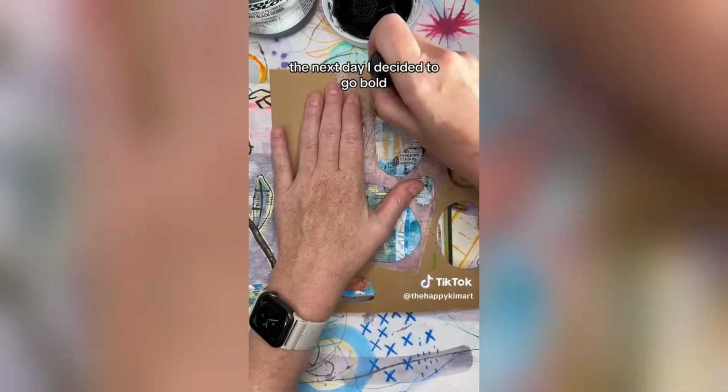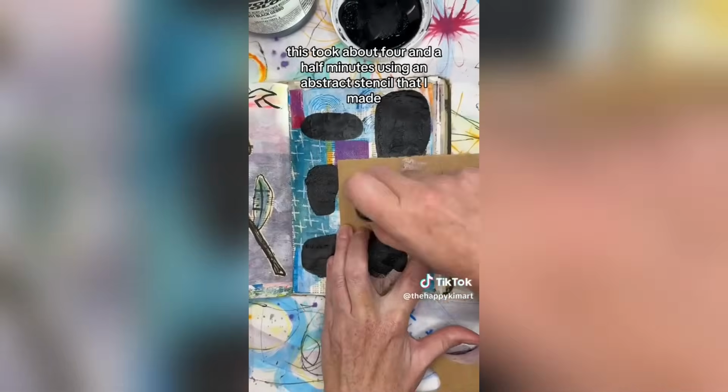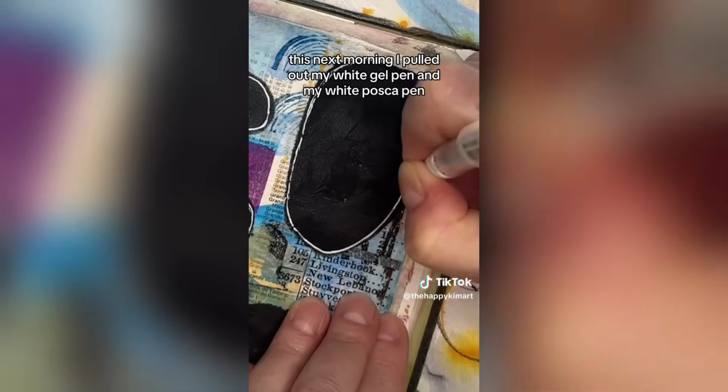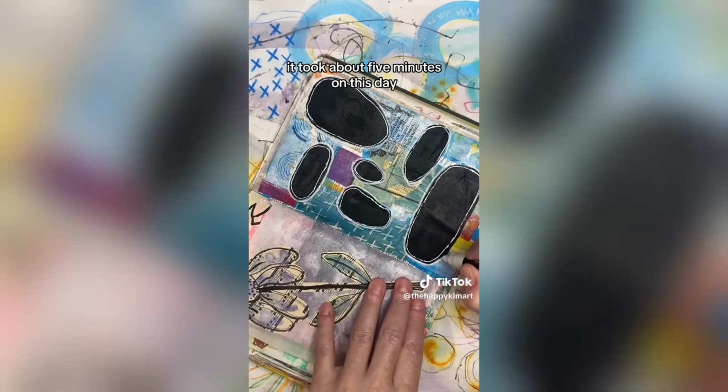The next day I decided to go bold. This took about 4.5 minutes using an abstract stencil that I made. I'm using black gesso, which gives it a nice matte finish. The next morning I pulled out my white gel pen and my white Posca pen. I like the definition this gives. It took about 5 minutes on this day.